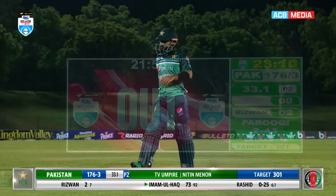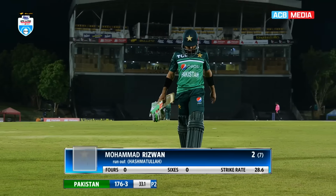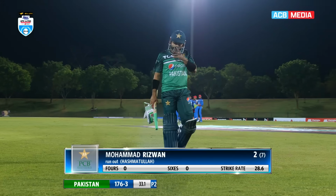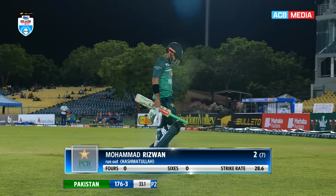Wicket for Afghanistan. Two wickets in quick succession. Mohammad Rizwan, the batsman, out for two. Pakistan derailing, 176 for three.